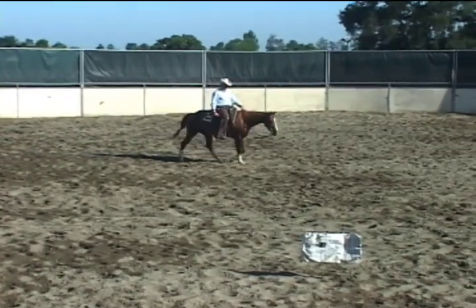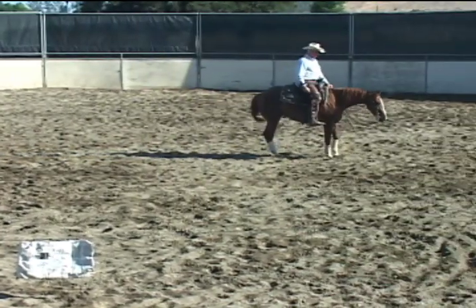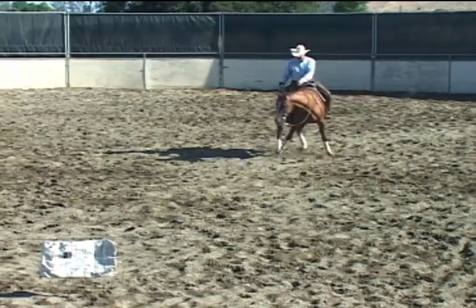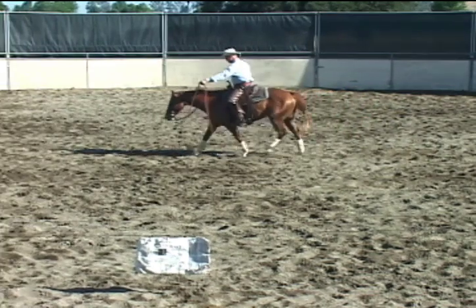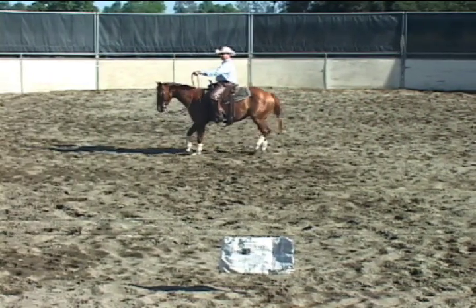All right, well, I'm going to dry work her a little bit more. You see the flag there. I don't put the little stuffed cow on there. I just use an old feed sack on the line there. They'll work that just as well.